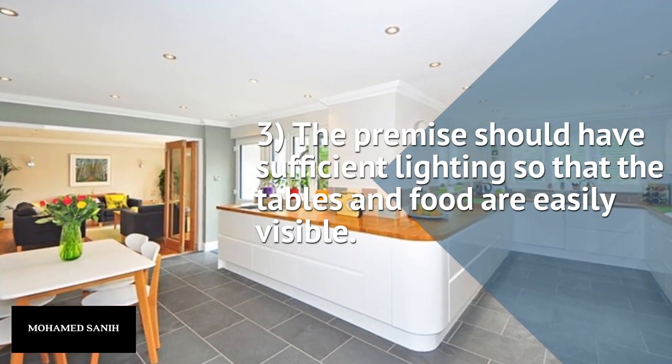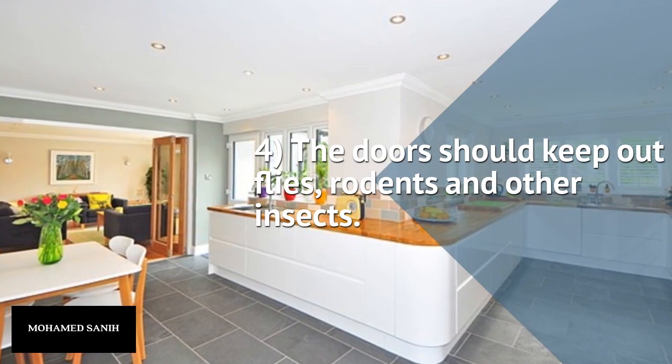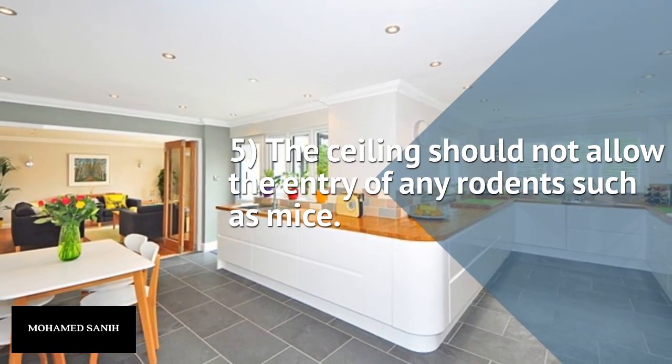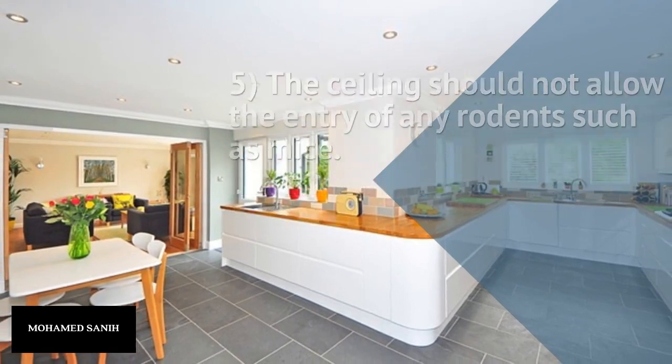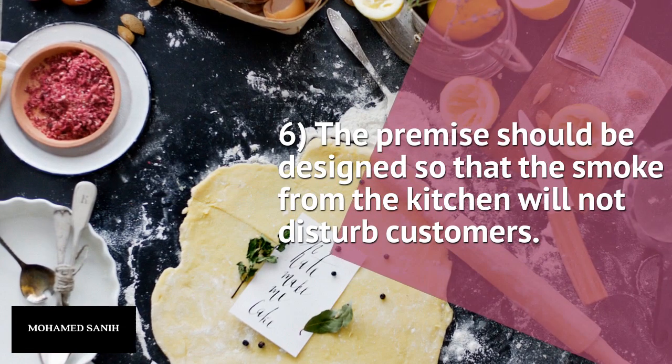4. The doors should keep out flies, rodents and other insects. 5. The ceiling should not allow the entry of any rodents such as mice. 6. The premise should be designed, so that the smoke from the kitchen will not disturb customers.